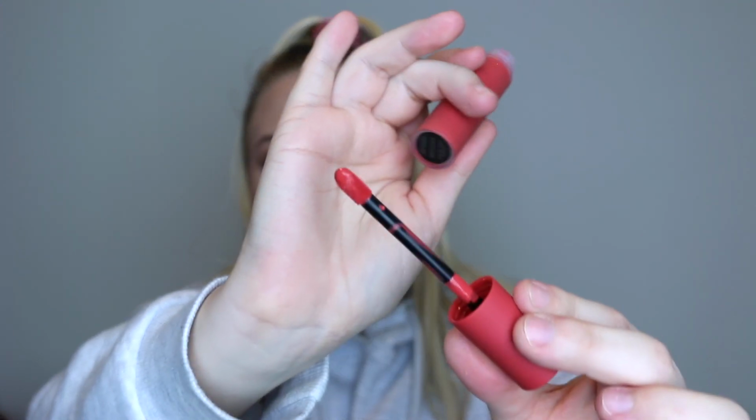Oh, so this is the doe foot applicator. Oh, and it smells so nice. Oh my goodness. Okay, and that is the shade on. It is definitely more of a red, but it has a pink base to it. It's a super pretty shade.